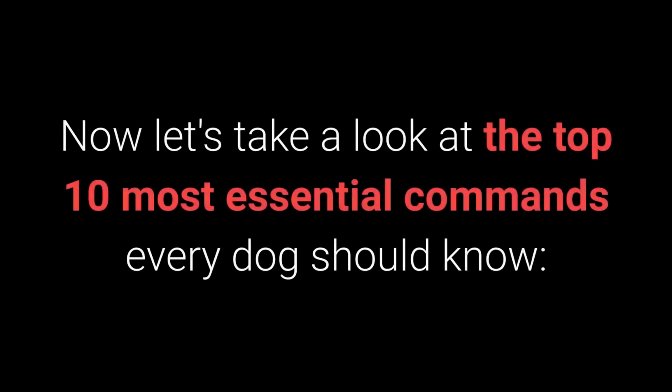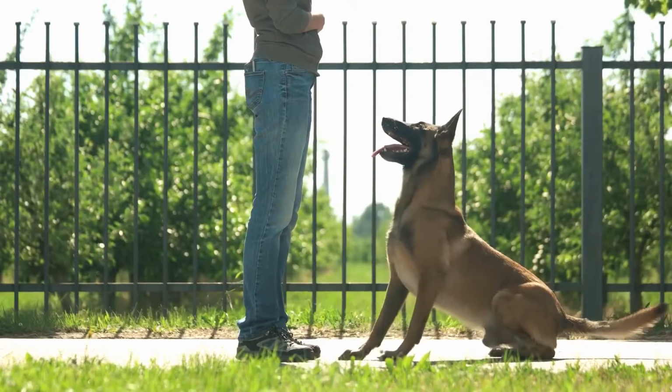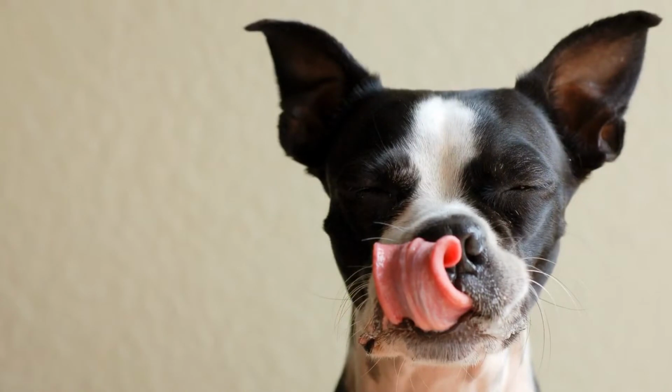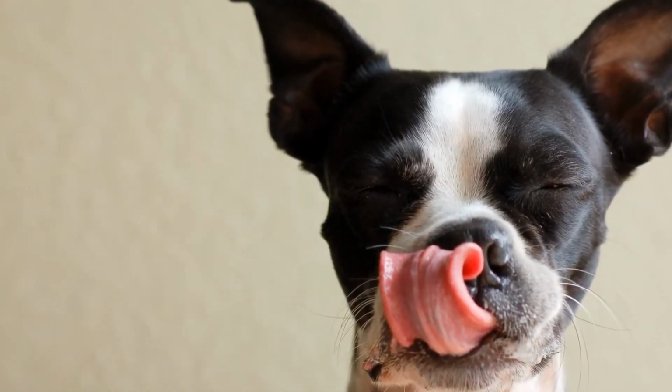Now let's take a look at the top 10 most essential commands every dog should know. Command number 10. Stand. Teaching your dog the stand command doesn't require any special techniques. You need only treats that will entice your dog to get up from their sitting or lying down position.